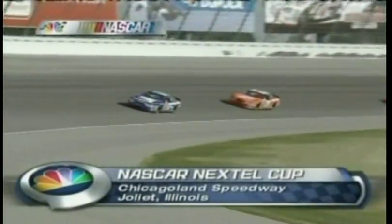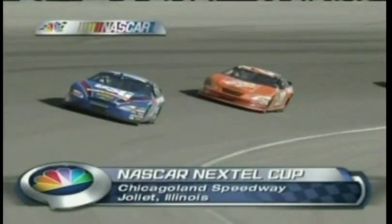51 laps to go at the Chicagoland Speedway in Joliet, Illinois. You're watching NASCAR on NBC.